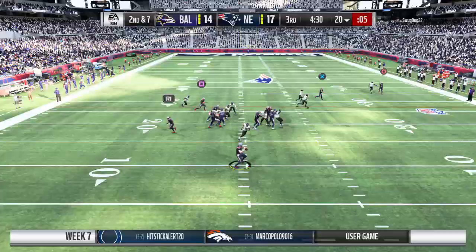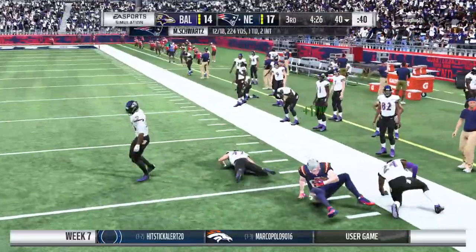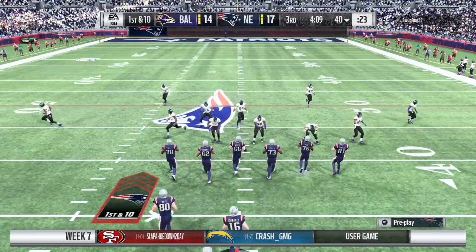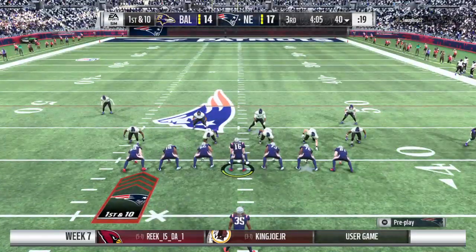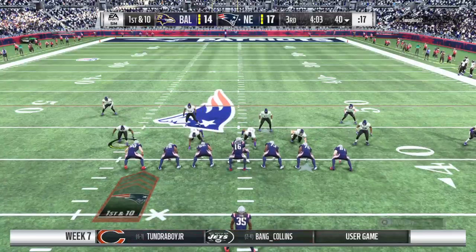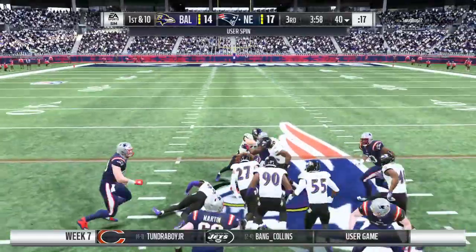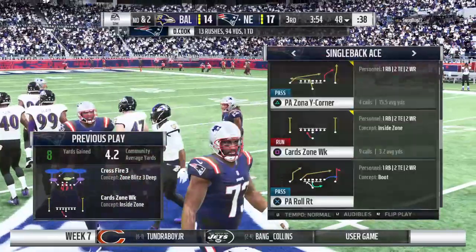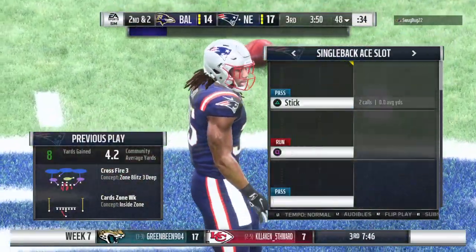Off the play fake, Schwartz looking for his tight end on the corner. It's complete. And he'll be corralled well upfield right around the 40-yard line. A good pickup there of 20 yards. And they'll run it here. Oh, now he bowls him over. And he's going to bowl his way forward to the 48. A good run there on first down, and it'll leave them with a 2nd and 2.